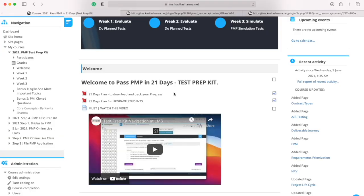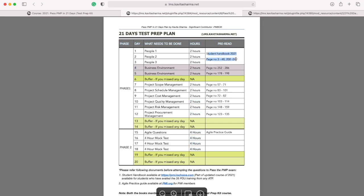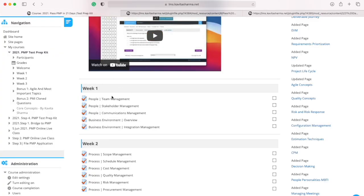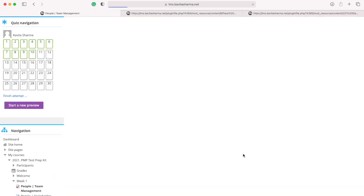There are day-wise or week-wise plans. Each week, the assumption is you're going to work for 5 to 6 days. Before you come to team management, do these questions. You're going to read from the recommended reading material given here, and assess yourself on team management, whether you know it or you don't.